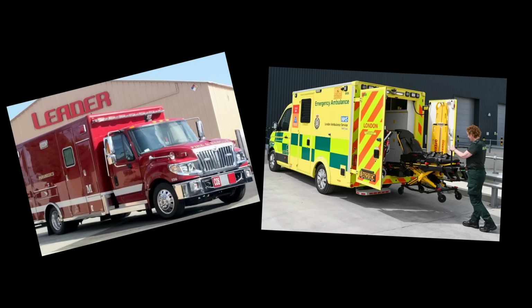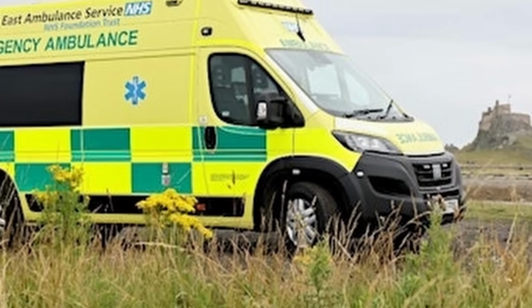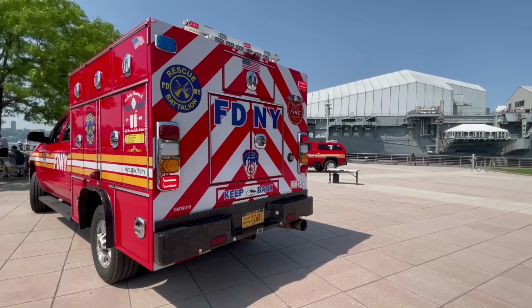So first, let's talk size, because both the UK and the USA have the box style of ambulance like this, as well as the van style like this, but the smaller van style seems to be more popular in the UK, and the larger boxy style seems to be more popular in the USA. Why? Well, in general, most vehicles in the US are just larger than the ones in the UK anyway, so this applies to ambulances as well. American roads are wider with fewer blockages or parking on streets, so they just naturally can take larger vehicles. It doesn't mean larger is better.